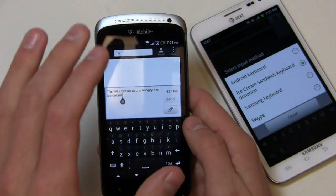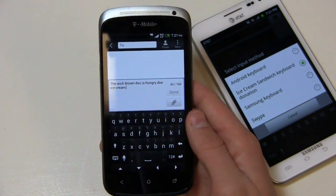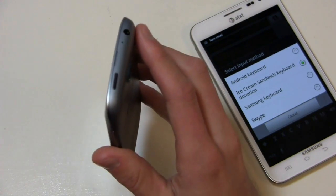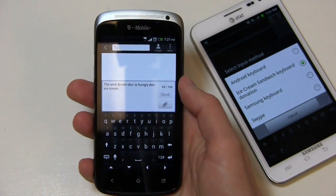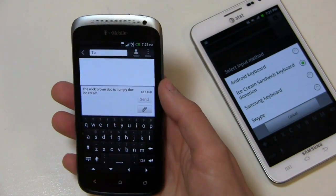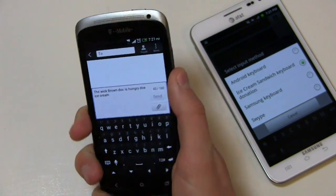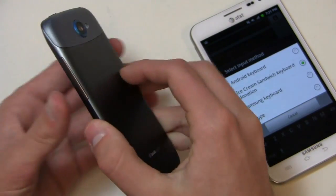Now for me, between this one and the 1X, the 1S would be my go-to device. This is much easier to hold in the hand. The 4.3-inch screen size is a much better medium to me than the 4.7-inch display. So I would go for this every single time, but that's just me personally. So you got this, and it's easy to hold in the hand, and the build quality is absolutely beautiful.